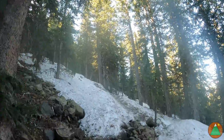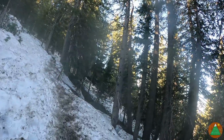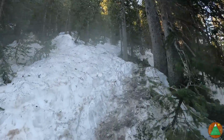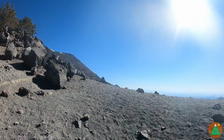So, I mean, if you're walking on a lot of rock, it might get annoying, but we're good. So we're probably, I don't know, 3 miles up. We made it to the saddle.